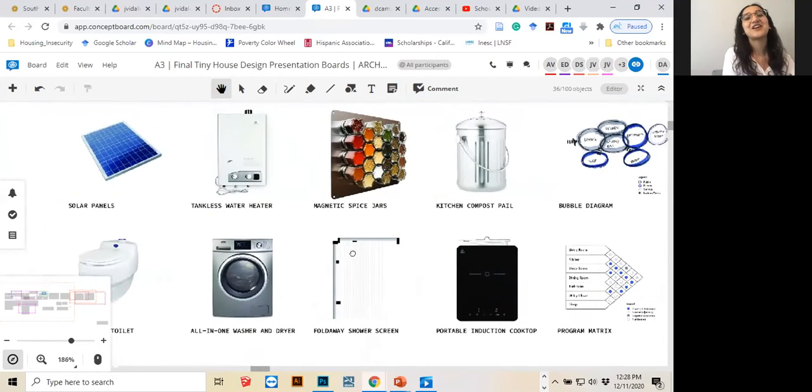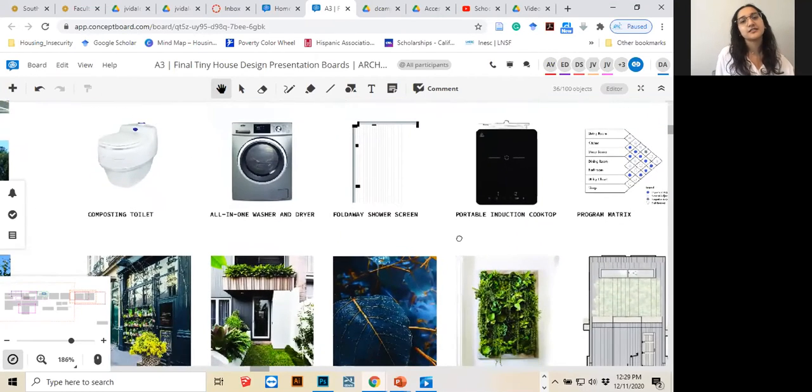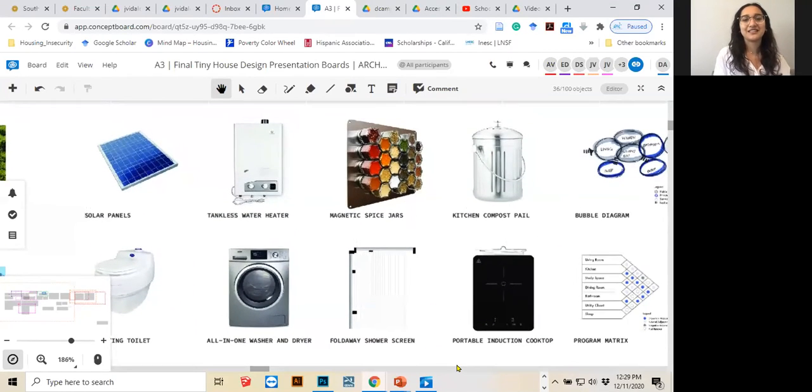And I also have a kitchen compost pail. Since I do have those garden features, I thought that it would be nice to include that also because it's better for the environment. Composting has so many benefits and it would reduce the carbon footprint of the residents. I also went with a portable induction cooktop and magnetic spice jars. As I mentioned before, since of the limited counter space, you could just put them away on a hook on the wall or have them out of sight.